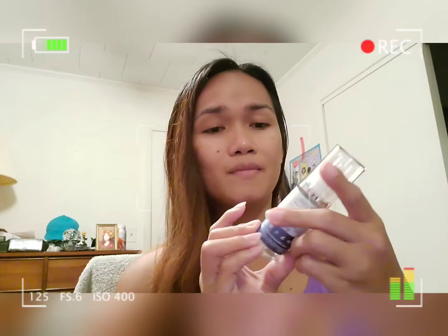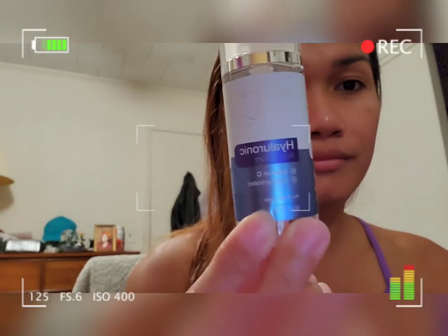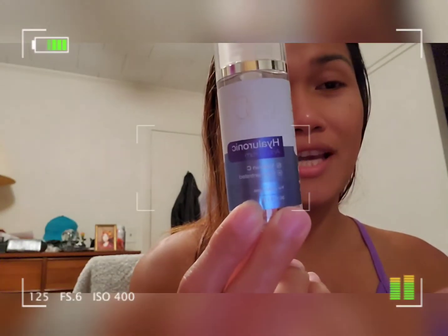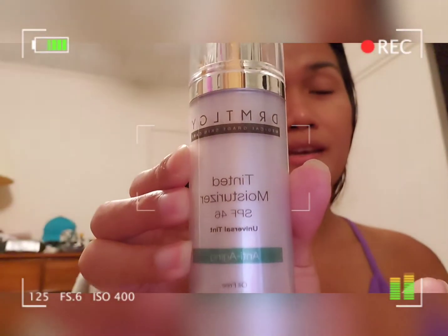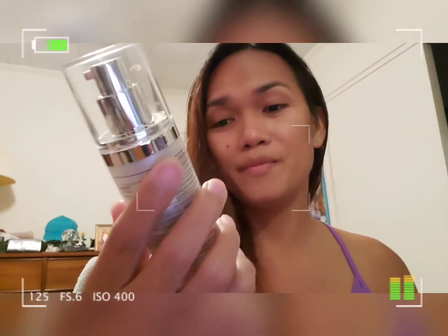So I highly recommend you guys to use this product, Hyaluronic acid serum with vitamin C, and then this tinted moisturizer SPF with SPF 46 by DRMTLGY. Yep, and it's just awesome. It's really awesome.